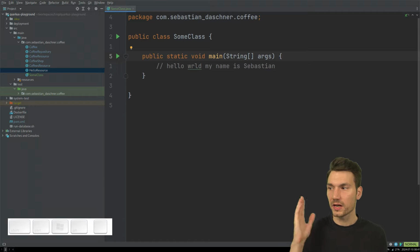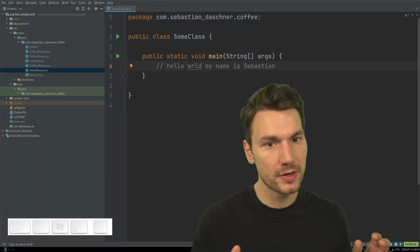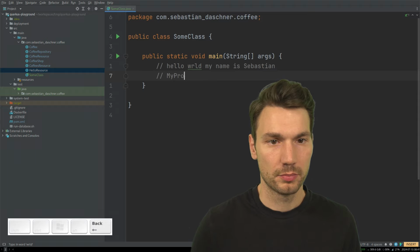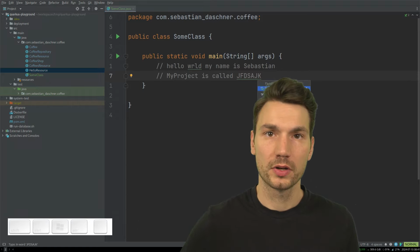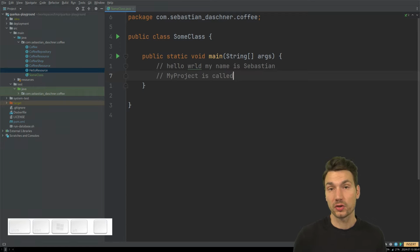Why? Because otherwise, if you have a code file with these underlined words everywhere, you stop paying attention to it, and I wouldn't recommend that. I would rather say, okay, go through them, and if it's actually a proper word, like my project is called whatever, this, and that is a reasonable name, if this wasn't a typo, then actually save it to a dictionary, and this works quite well. And then I pretty much try to remove this occurrence and say, okay, otherwise fix all of these typos.